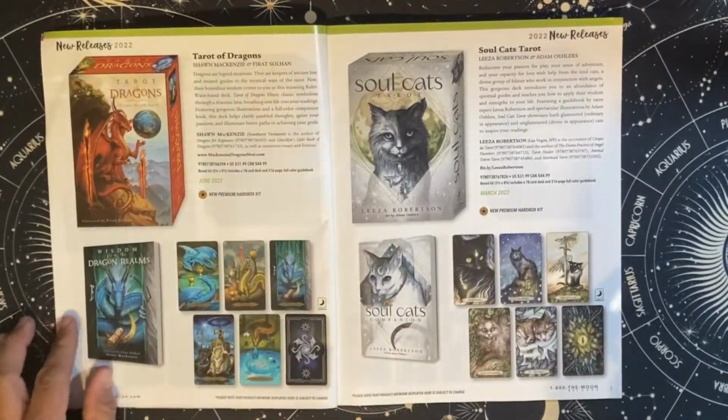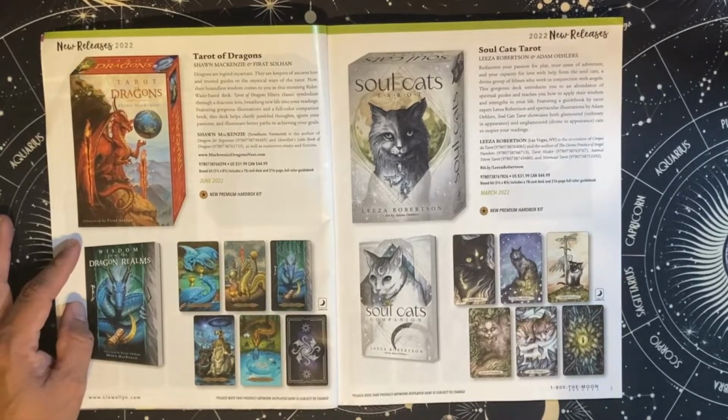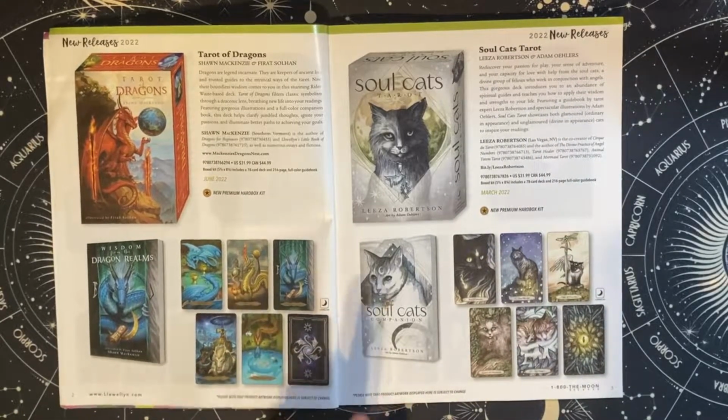Next, the Tarot of Dragons. This looks really interesting. I've kind of seen it before. I also think this is going to be a pass because I still have the Smoke, Ash, and Embers tarot that I still need to work with. So I think that's going to be my next dragon deck. But the artwork looks so good.